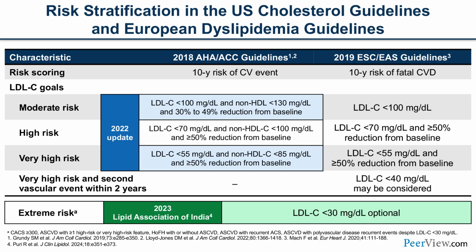It's notable that the Lipid Association of India in 2023 identified an extreme risk category for which an LDL cholesterol goal less than 30 milligrams is recommended for the very highest risk patients and is optional in other patients, particularly because South Asians, including Asian Indians, have much greater risk of cardiovascular events compared to the rest of the world.